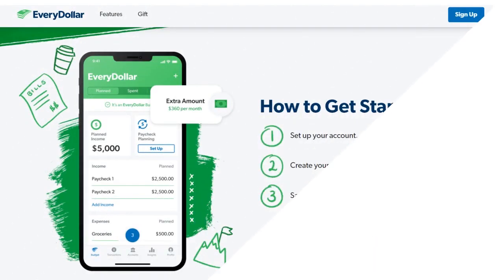And so when you think about EveryDollar overall, I want you to think about one of many budgeting apps, including Mint, including Quicken. This app offers a free version with limited features and a more robust paid version, which is called Premium. When we talk about the key features, think about the cost. It's about $12.99 per month or $79.99 per year. I will talk about the pricing later on, but it is really worth it if you want to invest in your budgeting.